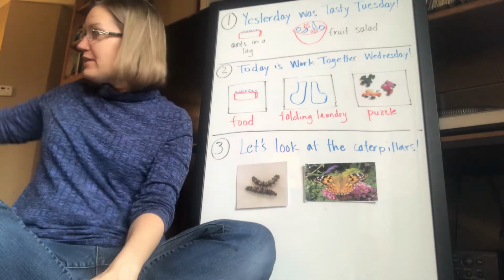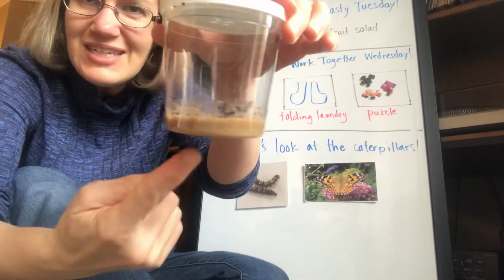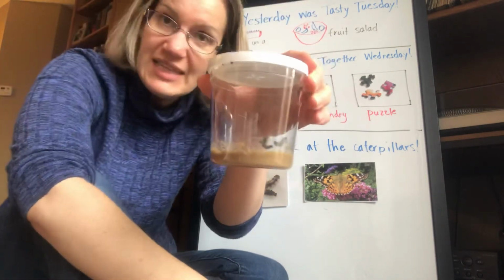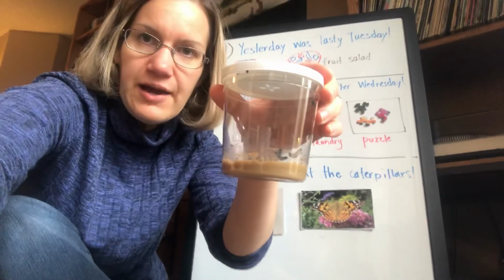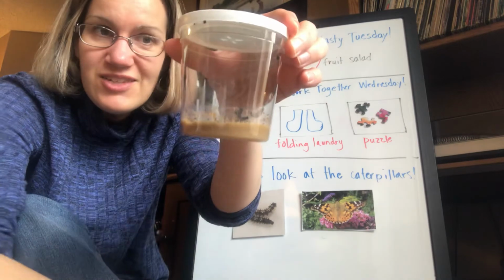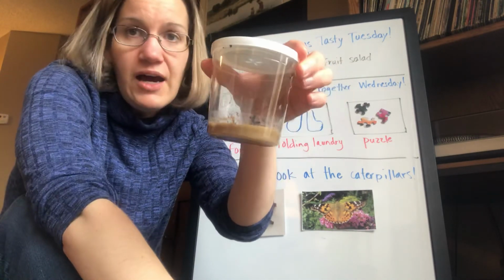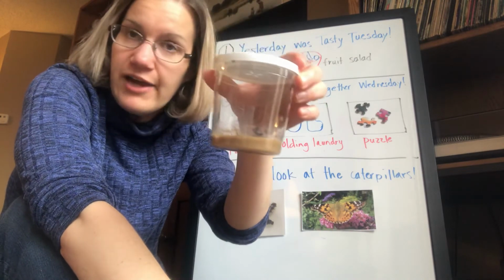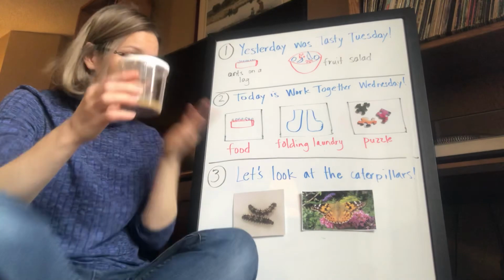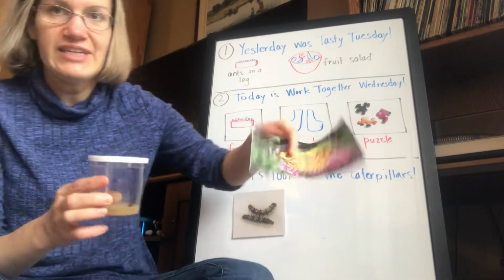I wanted to say really quick before I end the video that these caterpillars, there aren't any leaves in there. They don't eat leaves. They eat the stuff that's in the bottom of this cup. That's what they eat. So caterpillars don't all eat the same food because there are different kinds of caterpillars and different kinds of butterflies. So our butterflies will look like this, not like some of the butterflies in that video.